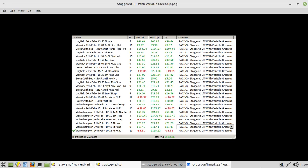Hi there. The other day I posted this image, which was the results from using a variable green up strategy along with a staggered LTF strategy.